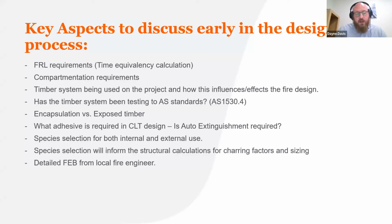We wanted to make sure the timber products that we specified were tested to AS standards and met the local codes. We even looked at the adhesives. What glues were we using in the CLT to make sure that we were achieving auto extinguishment? We had to look at the species selected. Is it a softwood? Is it a hardwood? That changes our calculation methods, and it changes the size of the timber. So all of these things had to be considered.